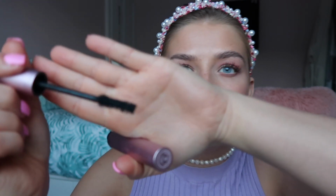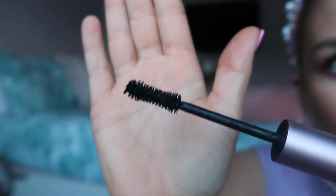I wouldn't say it's a natural mascara, but I tend to do a couple of layers. It does look like a real thick, clumpy mascara, but as you can see, it is really good. My lashes are super long, which I will come to in a minute as to why, but this just really emphasizes them.